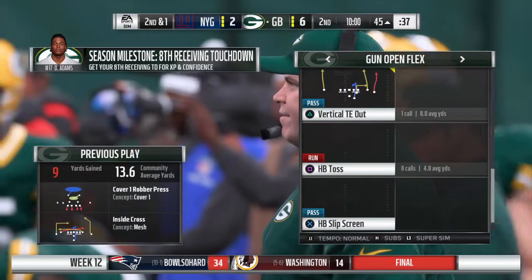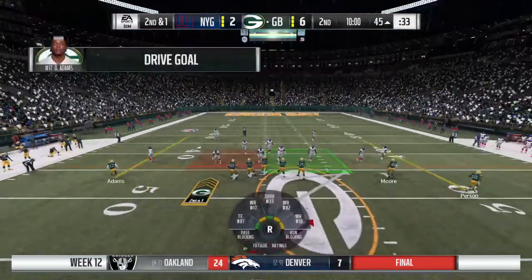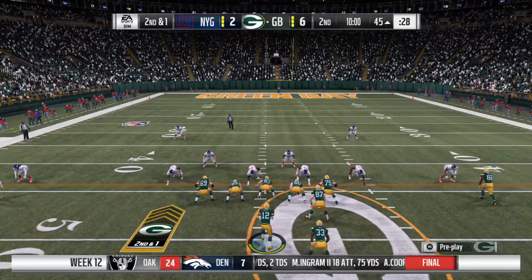With Charles Davis, I'm Brandon Gaudin. Second quarter about to get underway with the Packers in possession of the football. They're looking at a second and short yardage to start things out.